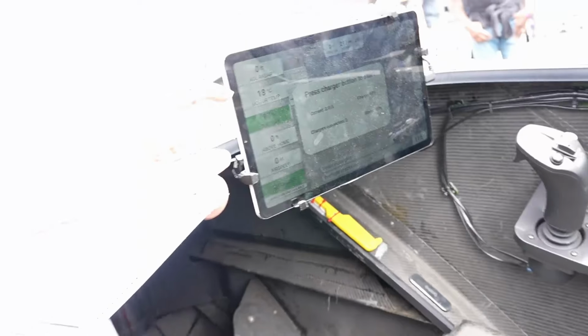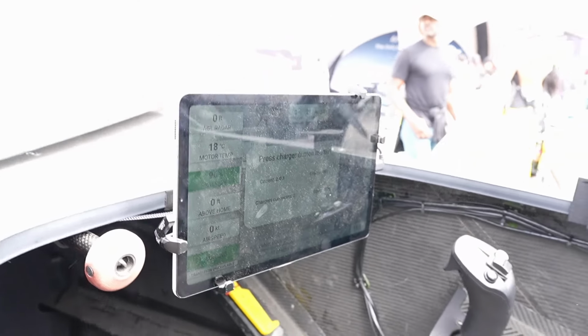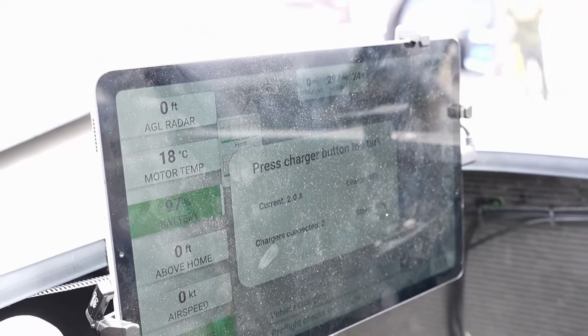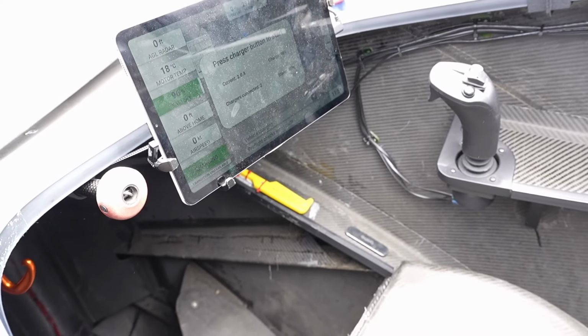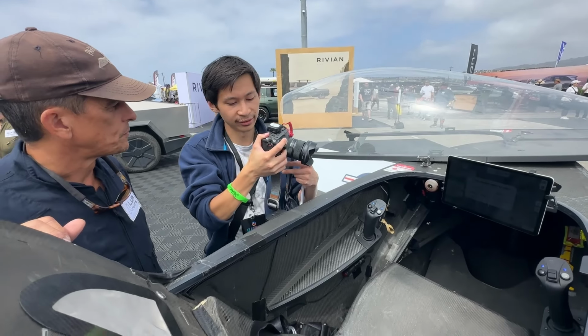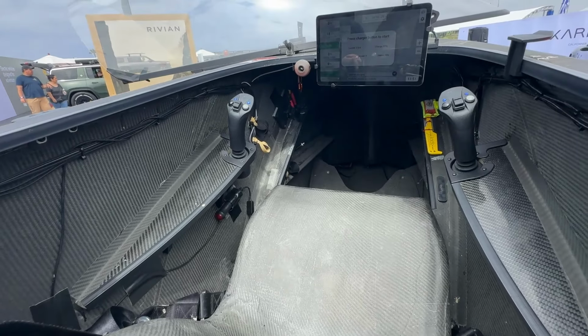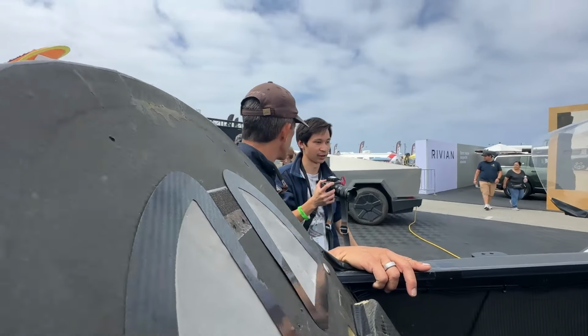And then this is how you would determine where you are. It has your map, your motor temps, your battery status, and any emergency warnings. So how fast can this go? 62 miles per hour. So that's about how many knots? 55 knots. Okay, cool.